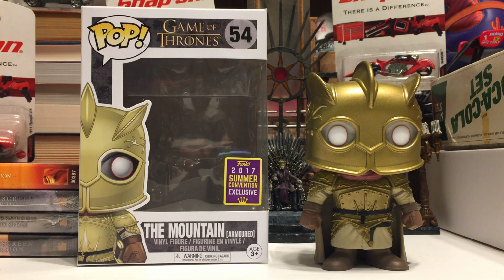But today we're looking at number 54, the Mountain, armored in his Kingsguard uniform. This was a 2017 Summer Convention exclusive. Now, I didn't get this guy in store. I guess I must have started collecting just a month or two after he came out, which I was kind of sad about because this is definitely one of my favorite Game of Thrones pops, if not one of my favorite pops in my entire collection.